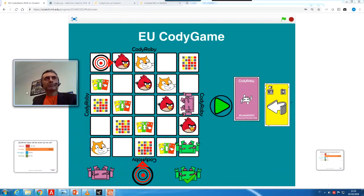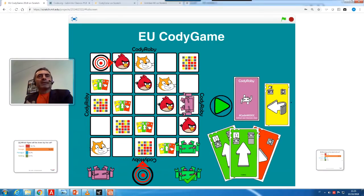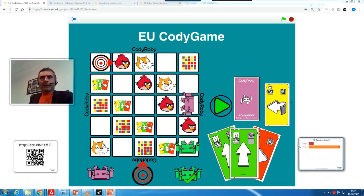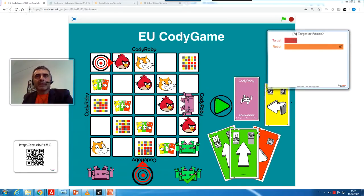And right now, we switch to the right team and we take three more cards from the deck. Here we are. So, right team. Now you can choose, first of all, whether to play. So we need to reset the poll. And you can decide whether to play by moving your robot or by moving the target. Please look at the cards, because you have a right turn and you have to use all of them.